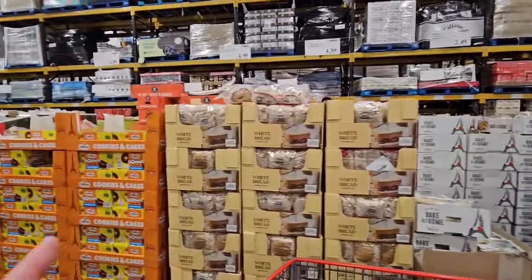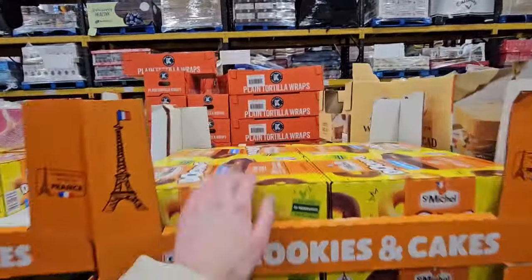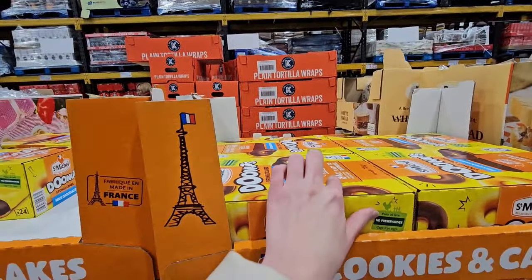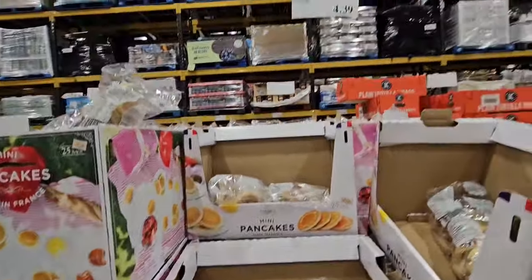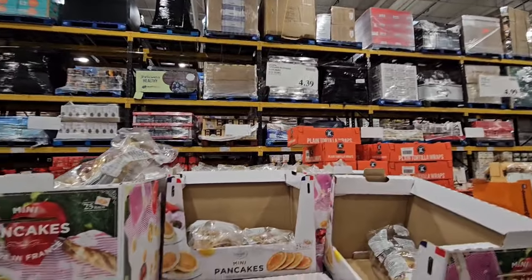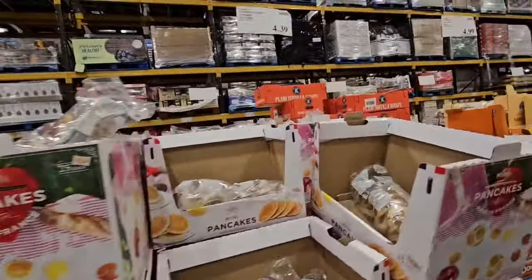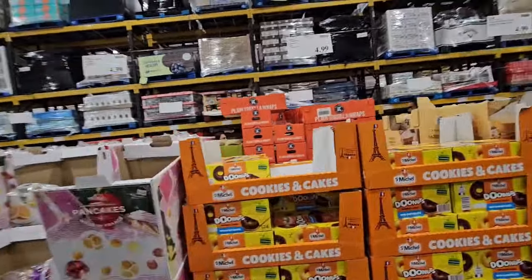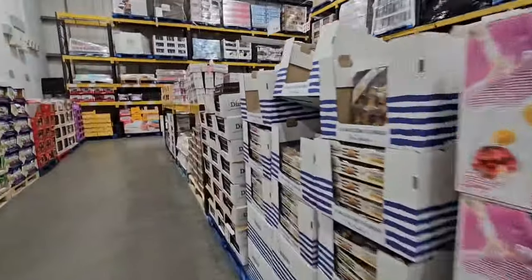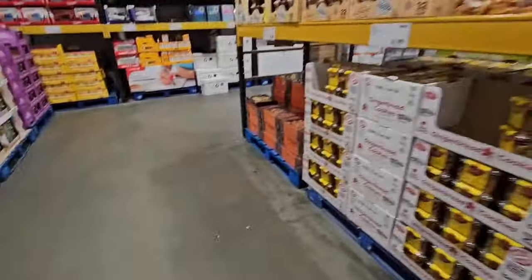I saw these donuts in the shops. It's £4.99 for 24 pieces. We have some pancakes for $39. Madeleines. Mom, there's the panda cake, panda things over there. I wanted to buy those panda cakes, you know.